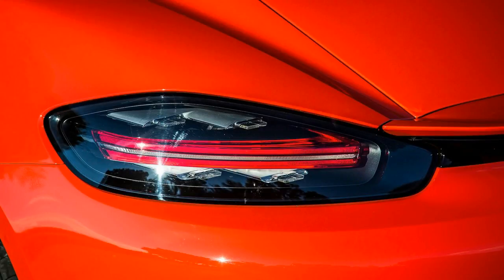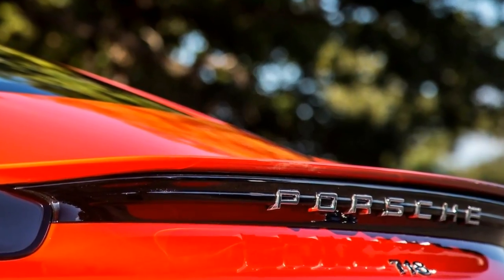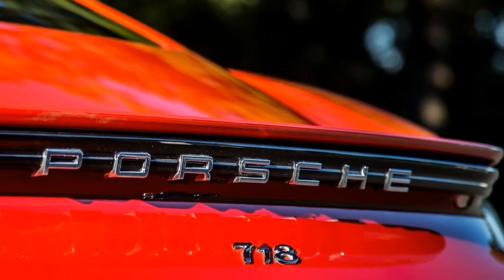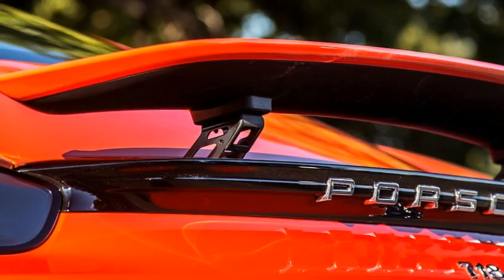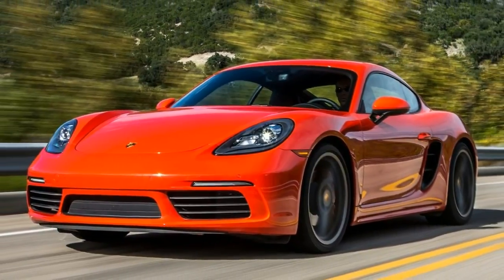So, in addition to robbing you of the chance to pay extra for a sunburn, the 2017 Porsche 718 Cayman is every bit as new, improved, and different as its Boxster sibling. And frankly, the new naming strategy makes sense, officially bringing the two cars together in the way they have technically always been.